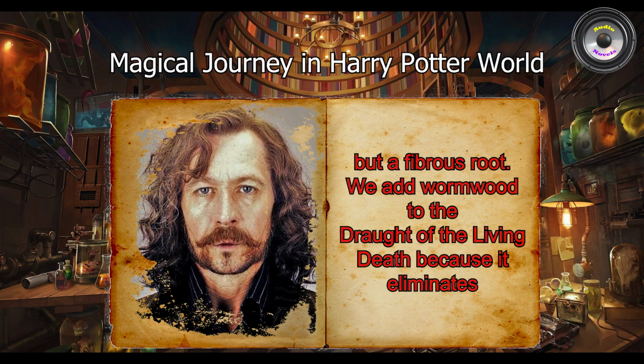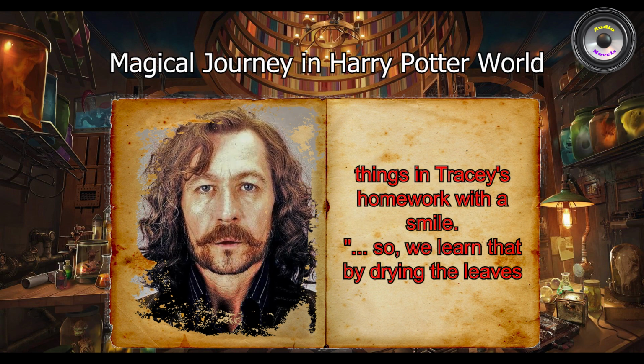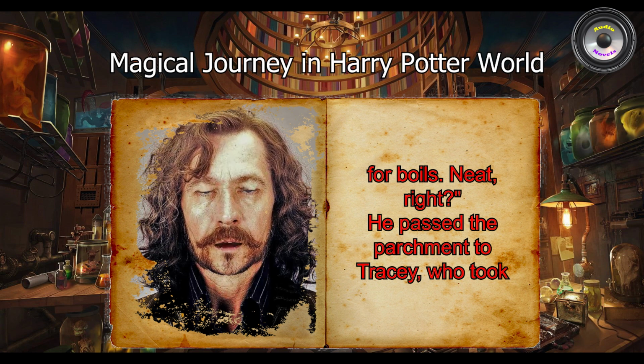Wormwood doesn't have a taproot but a fibrous root. We add wormwood to the draught of the living death because it eliminates the side effect. You missed it here. Both of them looked on as Quinn pointed at things in Tracy's homework with a smile. So, we learn that by drying the leaves of the nettle plant, we can get the desired effect and use it in the potion for a cure for boils. Neat.